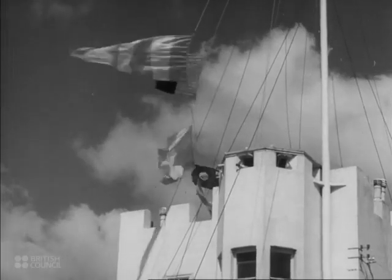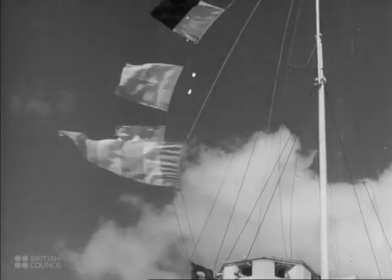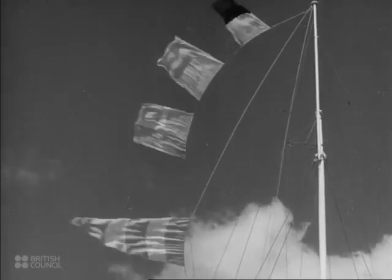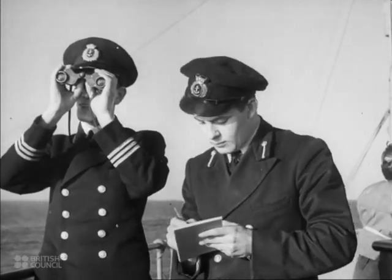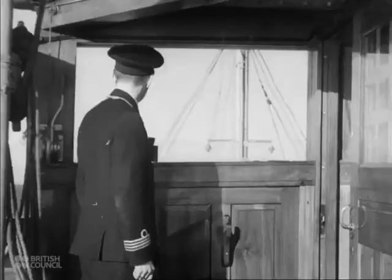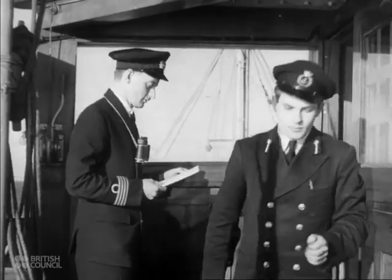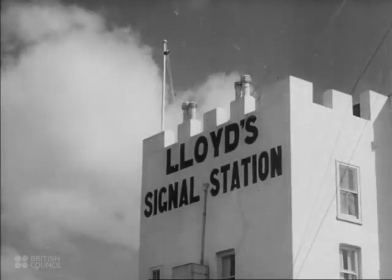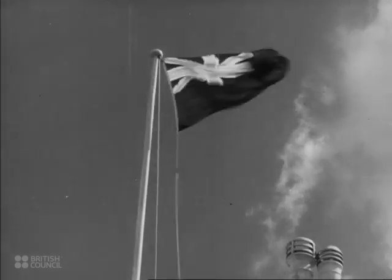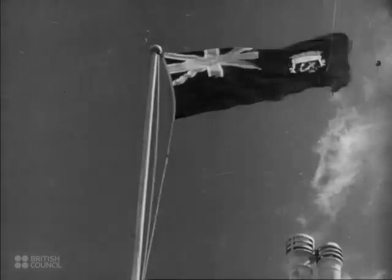Off the signal station, the ship receives the change destination signal. In these days of war, ports of arrival often have to be changed at short notice. On board ship, the instruction is noted, the course changed, and the Armadillo sets out on the last few miles of her homeward journey. Over the signal station is hoisted the flag of Lloyd's of London, Lloyd's blue ensign, known wherever the sea and the land meet.